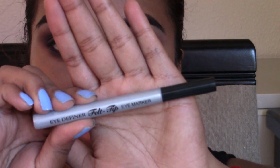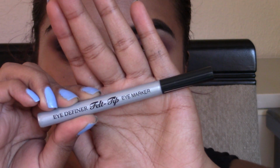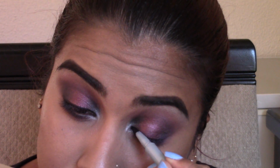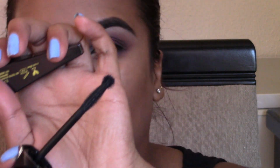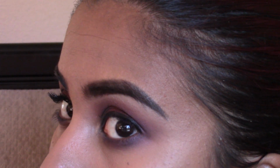For eyeliner, I'm going to be using this Physicians Formula Felt Tip Liner Pen. I'm not drawing a wing, I'm just lining my top lash line. For mascara, I'm going to be using the Wet n Wild Lash Renegade mascara. The brush looks like this. It's kind of a weird brush, guys. Oh my god. I don't know if you guys can see this, but it's curling my lashes so well.